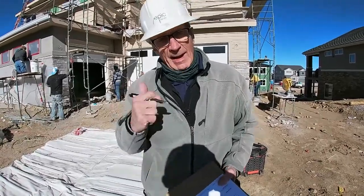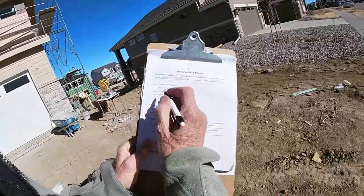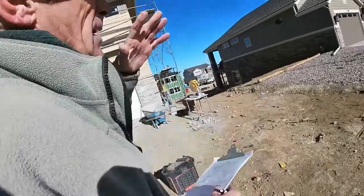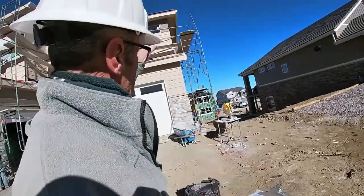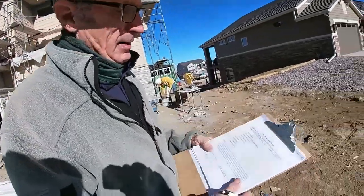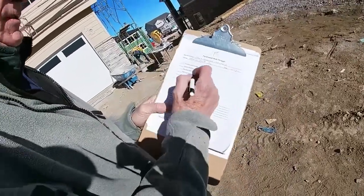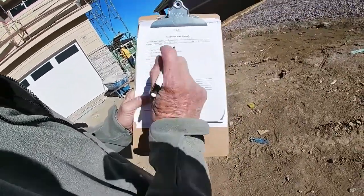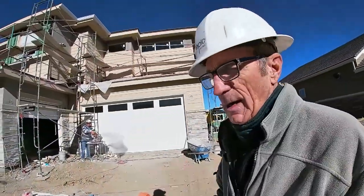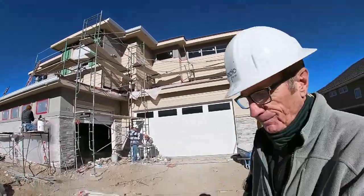Okay, Troy and Cassandra, we're back outside and I'm wrapping things up. As I mentioned, when we started, we were going to talk about the grading and drainage, the gutters and downspouts. I may not have pointed out all of the downspout locations, but they'll be pretty visible when you see the downspouts get installed in about a week. We try and make them as unobtrusive as possible. The elevation and window grids. You selected the modern prairie elevation, and in the modern prairie elevation, there are no window grids. So all of your glass is clear.